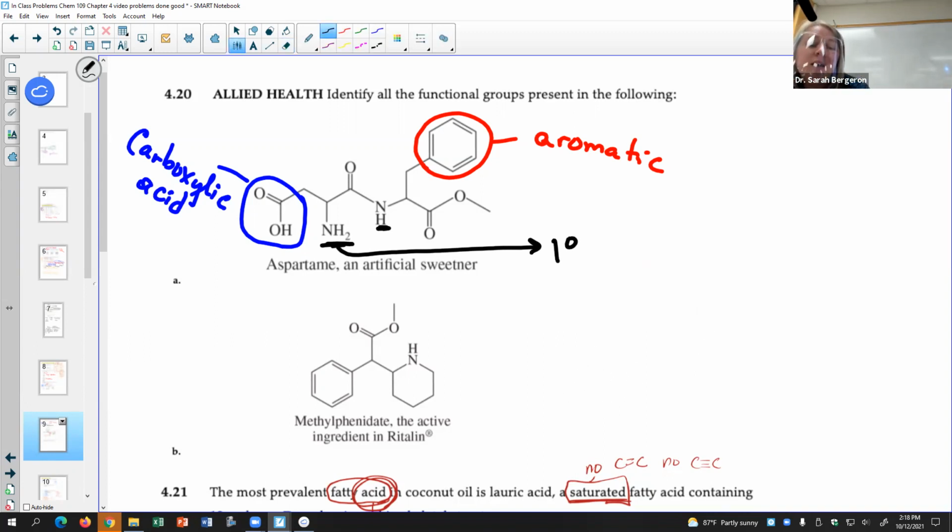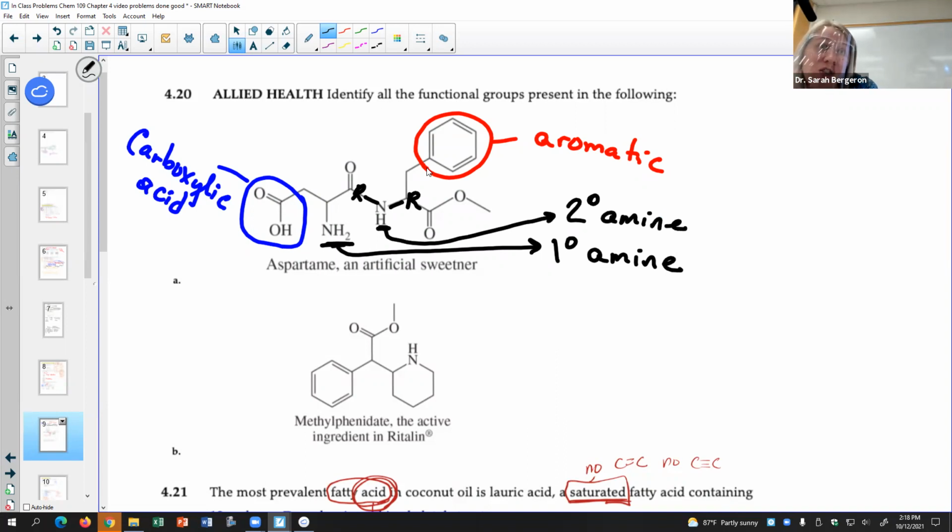So what do I call this one? A primary amine. How about this other nitrogen? How many hydrogens are attached? 1. So then this bond coming off is an R group. This bond coming off is an R group. So how many R groups? 2. So this would be a secondary amine. Now, nitrogen can make a 4th bond, but if it does, it becomes positively charged. So it can happen. All right. What else do we have?